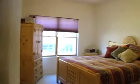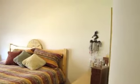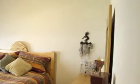The oversized master suite will hold all of your large furniture. Notice the nichos in the wall to place your treasured art objects.